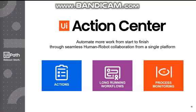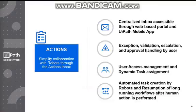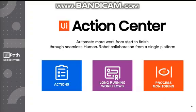Number one, Actions, which is essentially an inbox which provides access control for users taking required actions. Second, long-running workflows, which is a set of new activities that help with the execution of long workflows. And finally, process monitoring, which helps monitor not only running workflows, but also provides you visibility into human and robot activities.